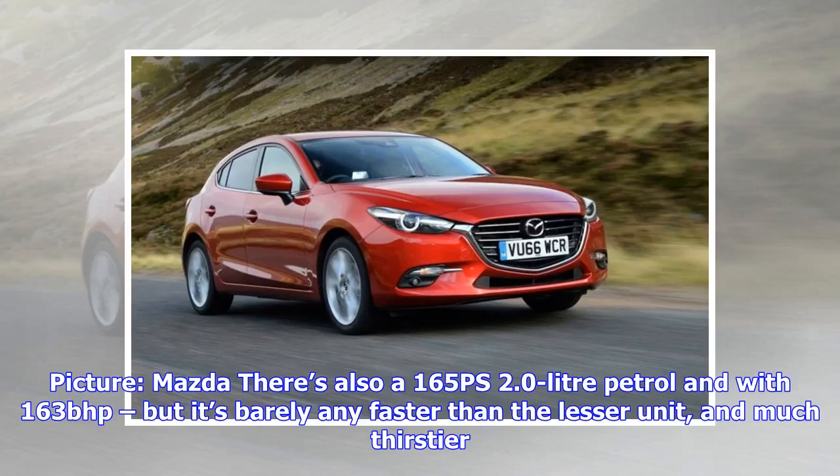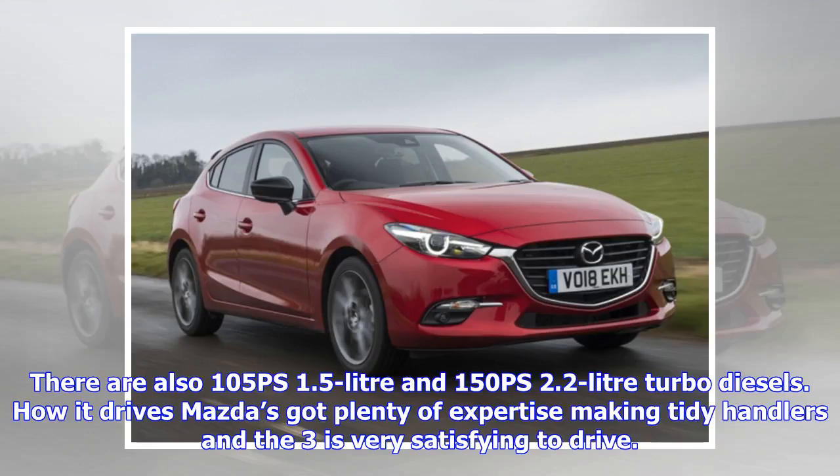There's also a 165 PS 2.0-liter petrol, with 163 bhp, but it's barely any faster than the lesser unit, and much thirstier. There are also 105 PS 1.5-liter and 150 PS 2.2-liter turbo diesels.